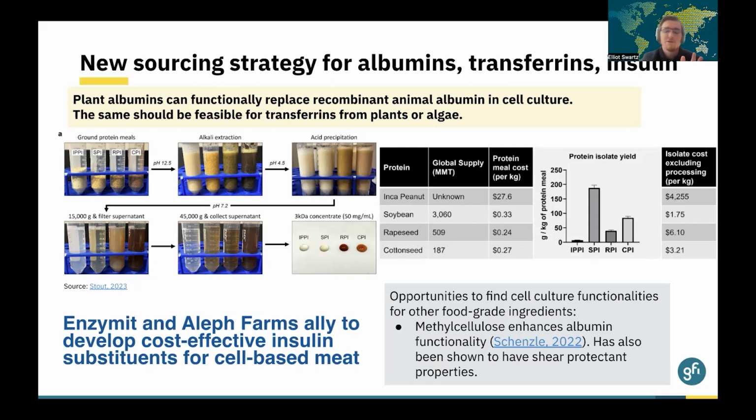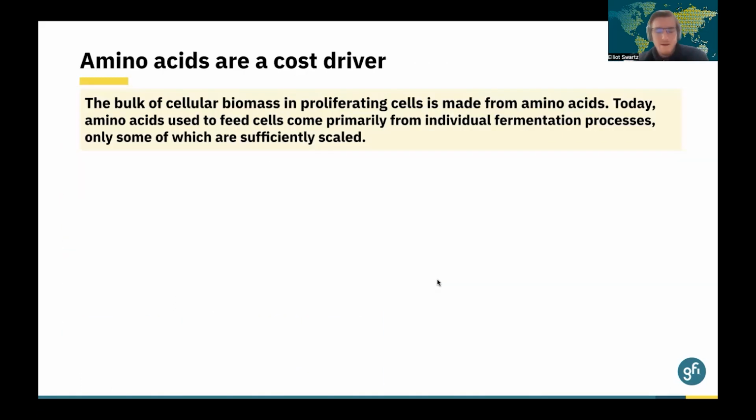There's also literature from years ago that shows that it has shear protectant properties. So this is just one example of an ingredient that's commonly used in foods today that could have really unique functional benefits in cell culture media. And I think we'll see a lot of other creative research that explores these possibilities in the future as well.